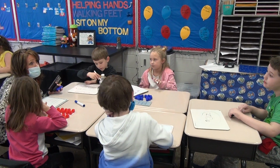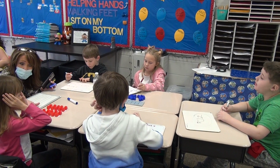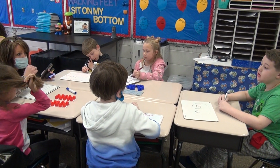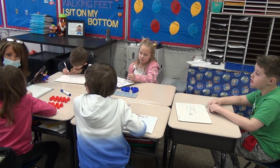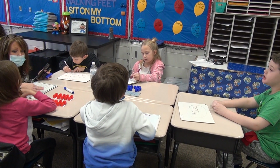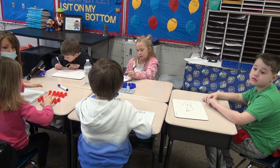So did we prove that Boom was right? That you could make 20 with 2 10 frames? What do y'all think? So you don't think this is right? You don't think this is 20? It is 10 and 10 make 20. Oh, it is 10 and 10. Did y'all hear what he said? So how many 10s do we have here? Yeah, but 2 10s. I'm wondering, can you write that on your board to show me how many 10s you have here?